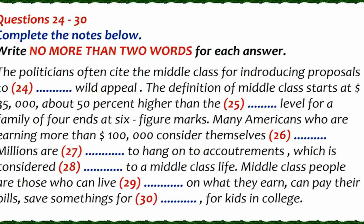Mr. Obama told Congress and the public that, regardless of their income, most Americans identify as middle class. The term itself is so amorphous that politicians often cite the group in introducing proposals to engender wide appeal. The definition here starts at $35,000, which is about 50% higher than the official poverty level for a family of 4, and ends at the 6-figure mark. Although many Americans in households making more than $100,000 consider themselves middle class, particularly those living in expensive regions like the Northeast and Pacific Coast, they have substantially more money than most people.